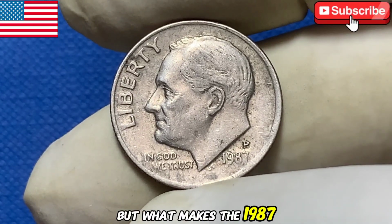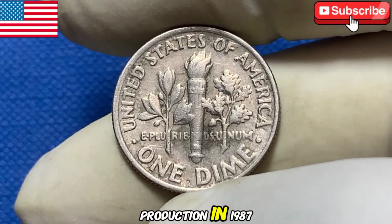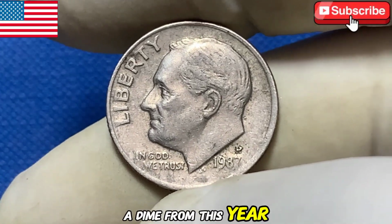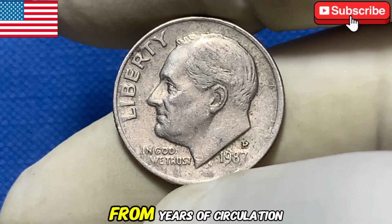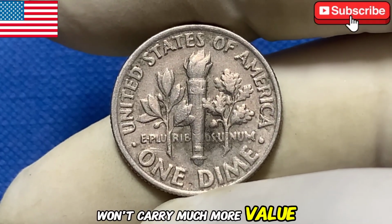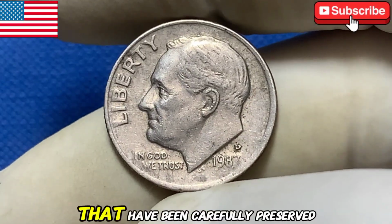But what makes the 1987 Liberty 1 dime so interesting from a collector's standpoint? Well, despite the coin's widespread production in 1987, the key factor that determines its value is its condition. If you've ever picked up a dime from this year, you probably know that most coins of this age show signs of wear and tear from years of circulation. Coins that are well worn, with scratches, nicks, or fading, won't carry much more value than their face value of 10 cents.